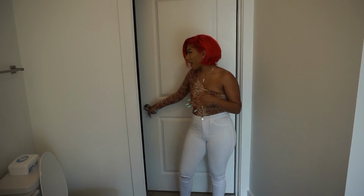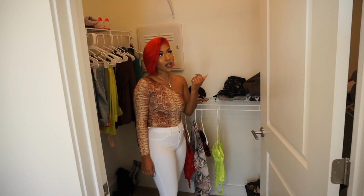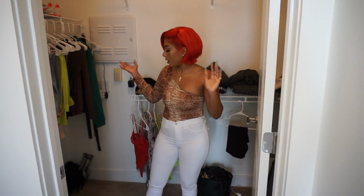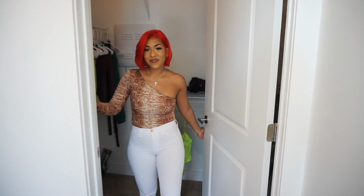We go in here, we have my closet. I never had a walk-in closet before. This is my first time having a closet I could walk into, so I'm really excited about that. So yeah, this is my closet. I have all my shoes lined up over here.